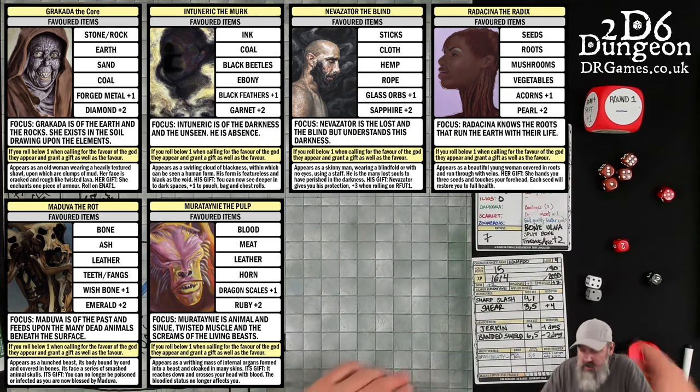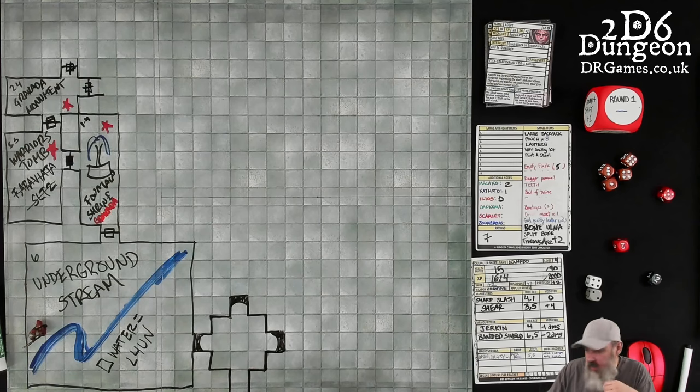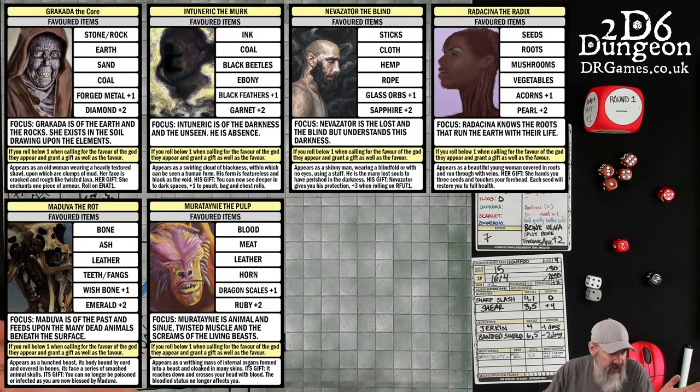And so there's actually two separate offerings there. Now with those two separate offerings, I just want to make sure I'm not messing this up here. You may apply two different offerings correctly, each for one FP. I don't know if that overwrites the forged metal of plus one, right? I don't think so, right?